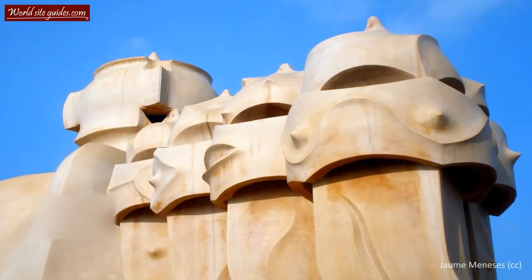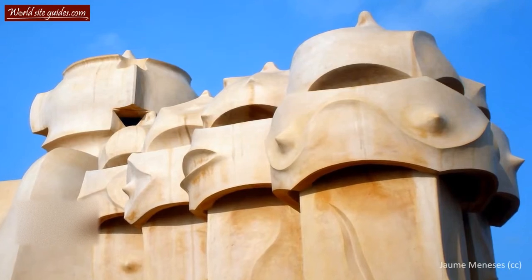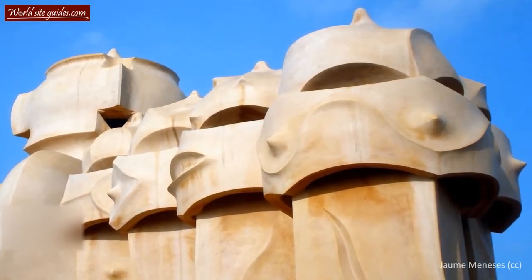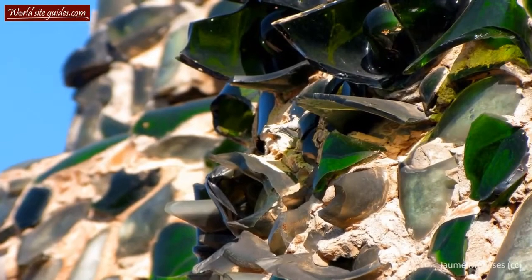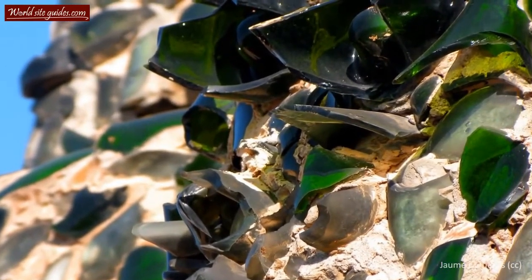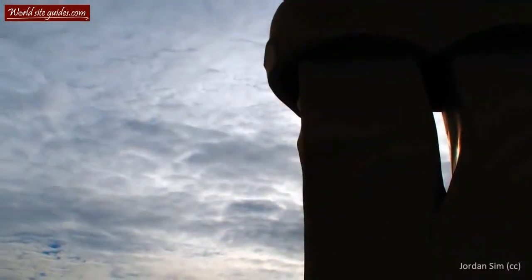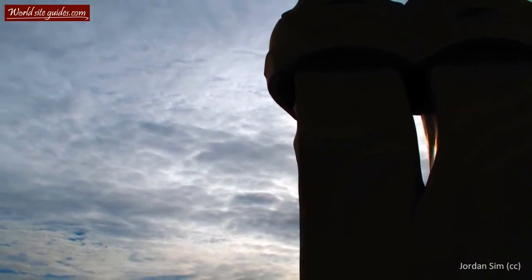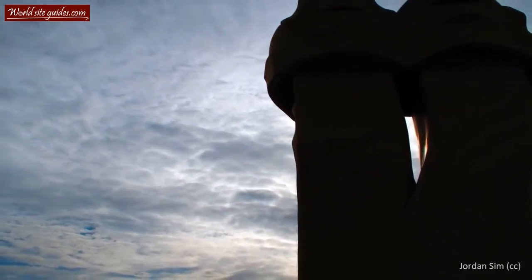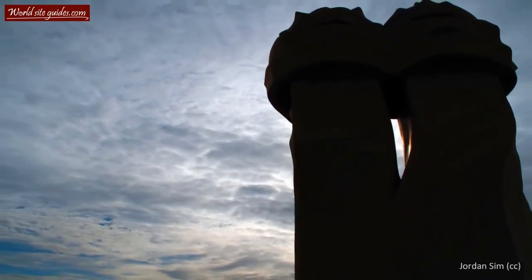La Pedrera is owned by the Catalonian bank Caixa Catalunya, who bought, restored and opened up the building to tourists in the mid-1980s. It has today become the head office of their cultural foundation, which annually hosts a variety of exhibitions and cultural events. The building is part of the UNESCO World Heritage List, and it is the last example of Gaudí's civil architecture. It is considered one of the most imaginative houses in the history of architecture.